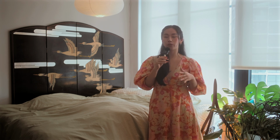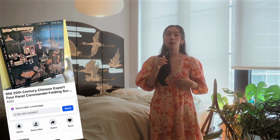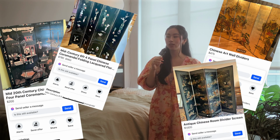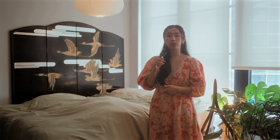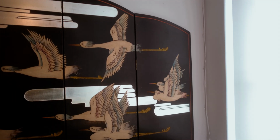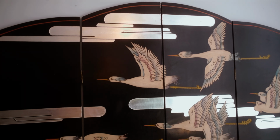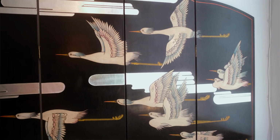I've been shopping for a Coromandel divider screen for a really long time and I've seen many, and to this day I still see many on Facebook Marketplace, and I have not seen one that I love more than this one. And let me tell you why. It's because I just am so in awe of the balance, the negative space with the clouds and the herons. Everything's just balanced compositionally so beautifully.